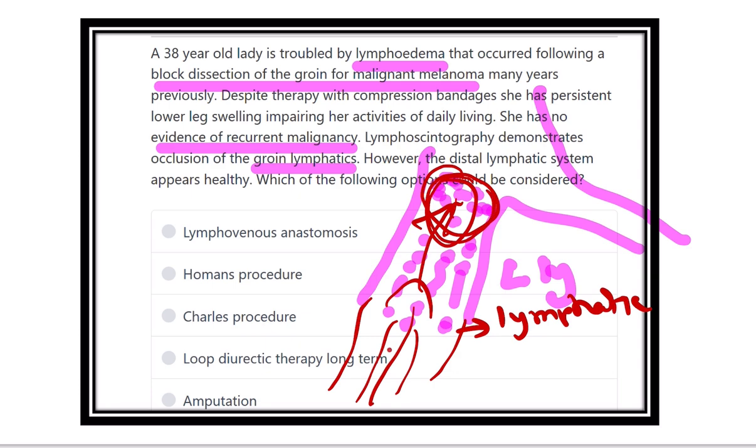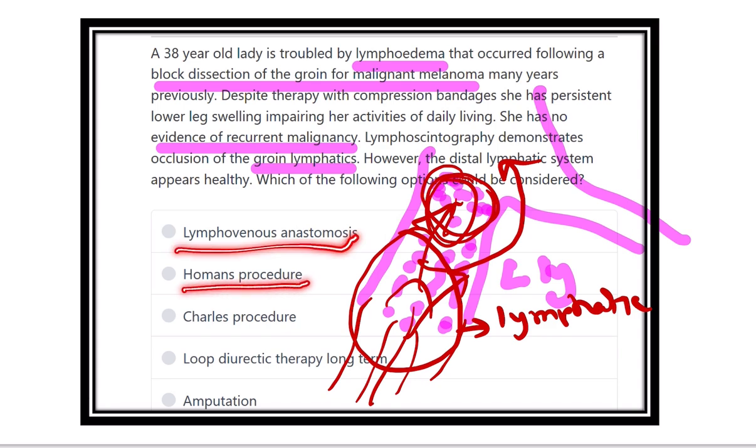So what should we do? This distal part is patent, so if we can connect it proximally or bypass it with another route, the problem is solved. So let's see the options. The options are lymphovenous anastomosis, Homan's procedure, Charles procedure, loop diuretic therapy, and long-term amputation.